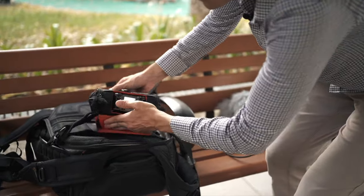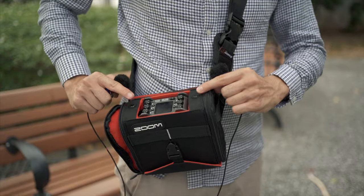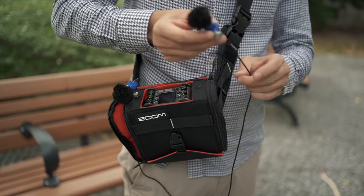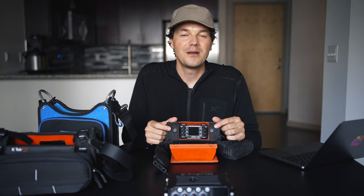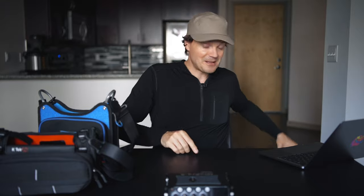I don't want to talk too much about this bag and the Zoom F6, but if you're interested in this bag, we made a video about it. And when you watch the video, you will see that I include a part where I attach the Loom Uji Pro with magnets here. And this is something that really got me excited about this bag.